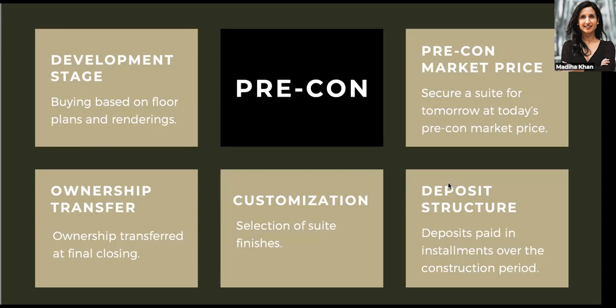If you're purchasing in the early phases of the launch of the project, then you're looking at a timeline of at least 3 to 6 years. If you're buying post-construction with the inventory remaining, then you're probably looking at a shorter timeline. Or if you're buying really close to completion, then it's even shorter and more immediate in nature. However, you do have the opportunity to customize with the selection of suite finishes from the builder's packages. So every builder has different packages of colors you can choose from for your countertops, your tiles, your flooring, and you have the opportunity to choose those colors for your property closer to completion.